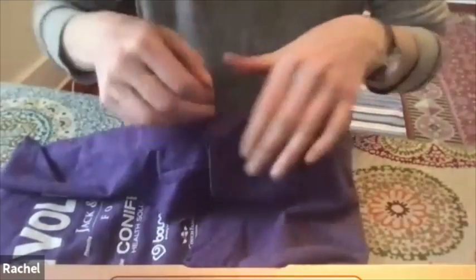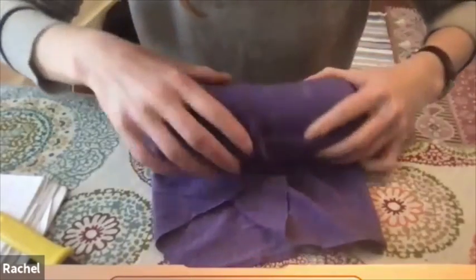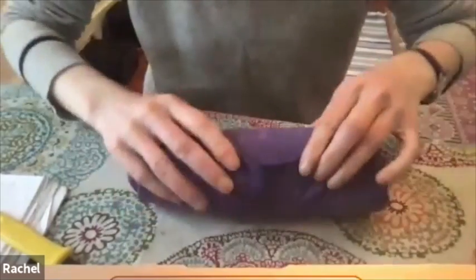See, I rolled it over once, then I'm going to fold in the edges. And then I'm just going to keep rolling like that. And I have a little burrito.